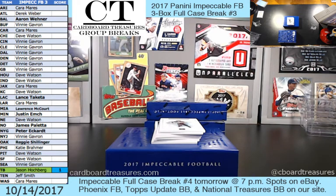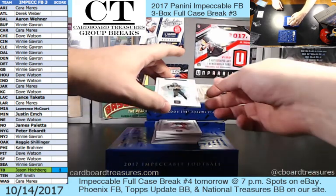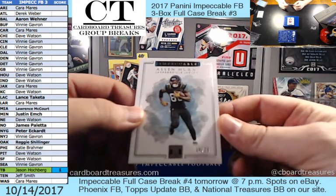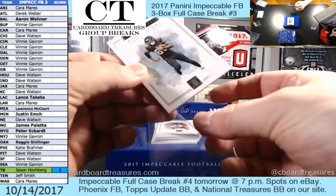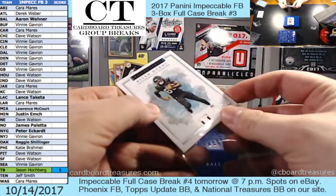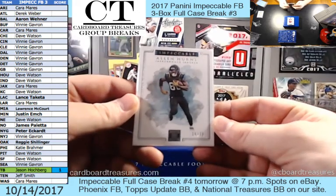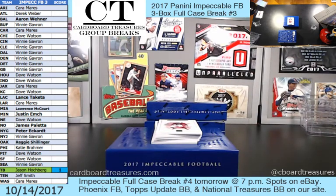It's basically so I don't have to do that silly you're-bidding-on-an-index-card thing anymore. Next up, going to the Jags, Allen Hurns, 15 of 75. So all base cards are numbered to 75 or less. There you go, Jacksonville. And that is Kara. Welcome back, Kara.